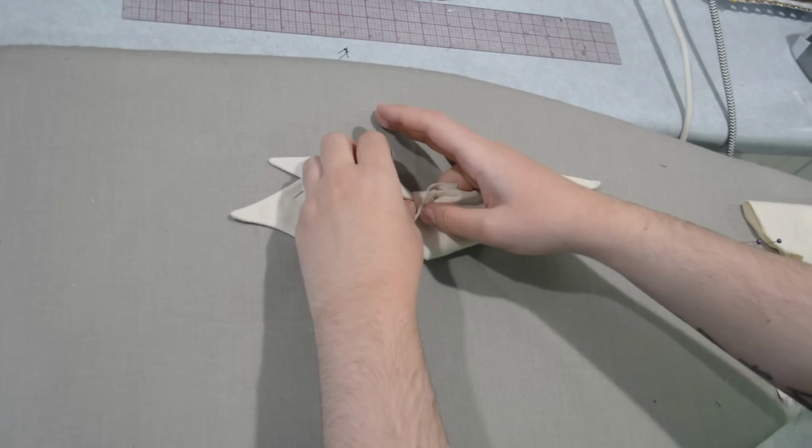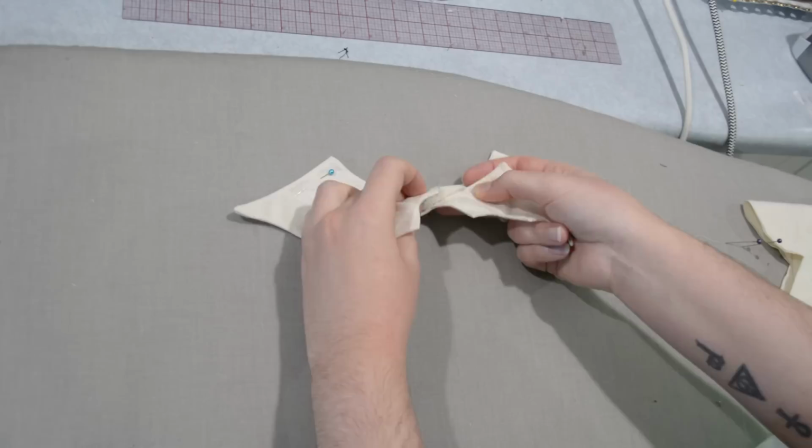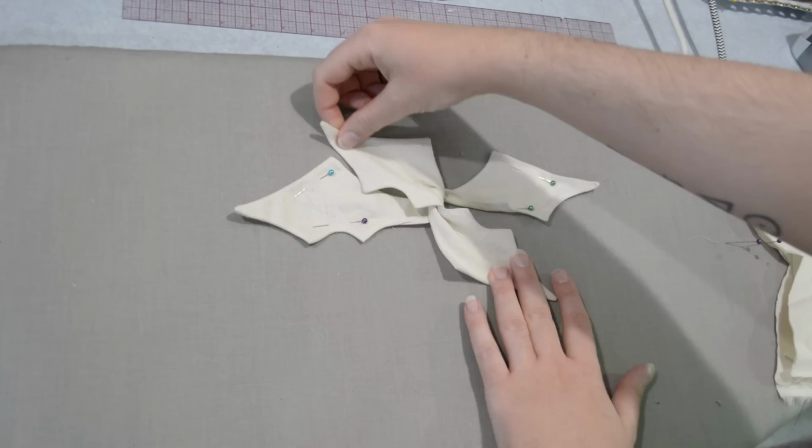You could tie them in a bow. You could hook them. You could have buttons on either end of the wings. There's so many different options you could do with this. So I'm definitely going to be returning and revisiting these bats sometime, because look how cute that would be down the center front of a bodice, or even down the back as well.